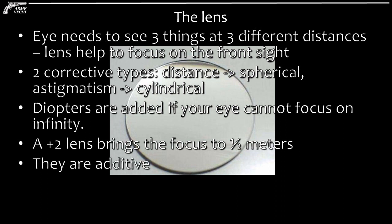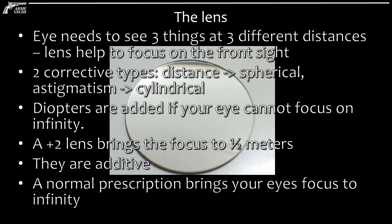When you have a distance vision prescription, it means your eye's natural focal point is not at infinity but somewhere else. Could be closer, nearsighted, could be further. What the eye doctor does is measure where it is and then prescribes you the lens which will cancel it out. So if you are nearsighted and naturally focus at 1/2 meter, meaning that your eye effectively has a +2 built in, the doctor will prescribe you a distance correction of -2 to offset the built-in +2, and your relaxed eye will now effectively have a 0 correction and you focus on infinity.